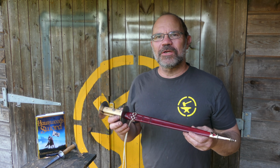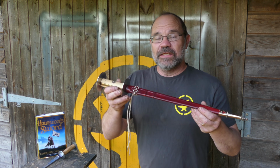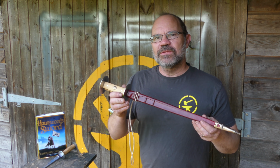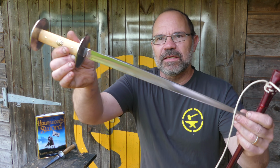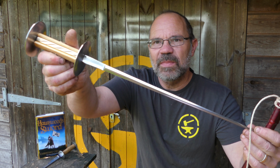Hi, it's Tod at Tod's Workshop, and Tod Cutler here, and today we're going to talk about this rondel. This is a reproduction that I've made, Tod's Workshop reproduction, of the A726 rondel dagger from the Wallace Collection in London. This thing is a beauty. I absolutely love it, but it's also a complete beast.